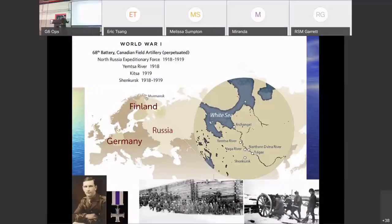A number of Canadians were included in the Allied force that landed in Russia in June of that year. On the 3rd of August, 1918, Canada was asked to provide two batteries of field artillery to support elements of the North Russia Expeditionary Force. That date saw the establishment of the 16th Brigade of Canadian Field Artillery, consisting of a brigade headquarters and two batteries of 18-pounder field guns. 18-pounders right over there, and it's on that wall.